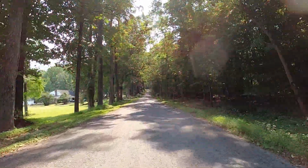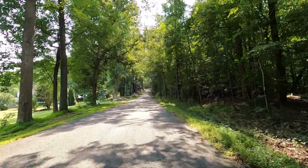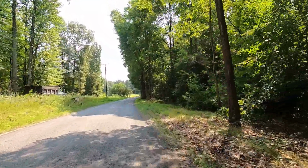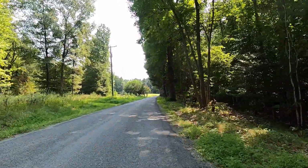By the way, this is the hill. It doesn't look that bad, right? Well, you come out here and you cycle, and then you let me know. I made it, but you can tell by my heavy breathing. It's a killer.